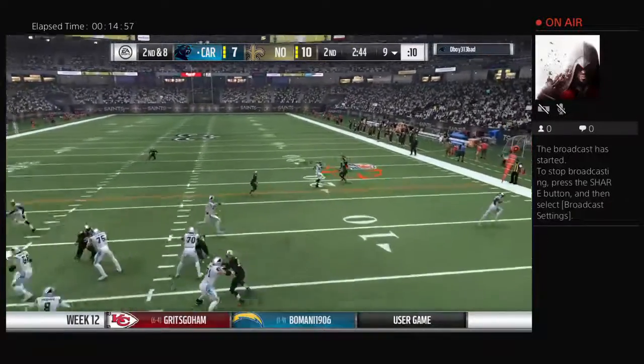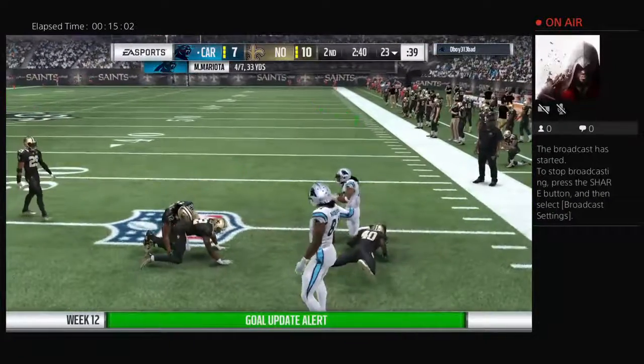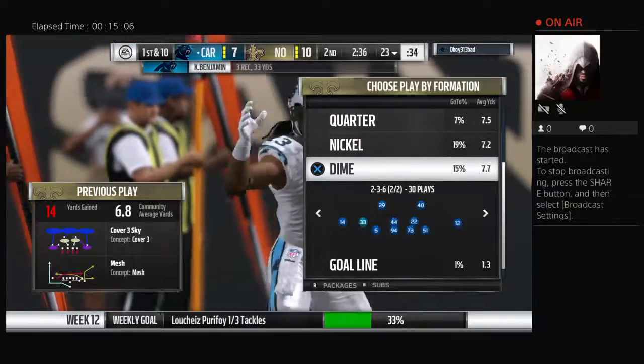Second down, Mariota. It's complete right side to Benjamin. And he's brought down, but not before they get it across the 20-yard line. Everything about that play was beautiful.